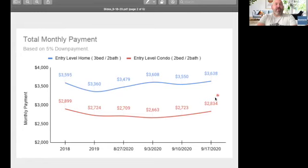If we look down here at condos, the story is a little bit different. This is the reason we break these numbers out, because they don't always move at the same level. We're at 2,834, and we are still below our 2018 number for that entry-level 2-bedroom, 2-bath condo.